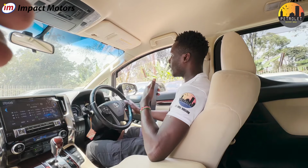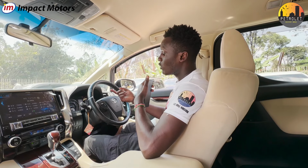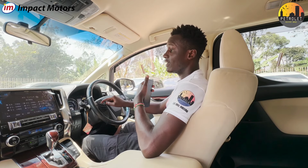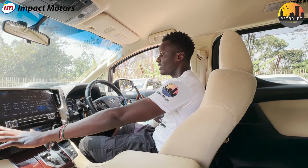And the steering also has functionalities that you can turn on. You can turn up the volume or turn it down with just the steering wheel over here. You can also use the buttons right here.